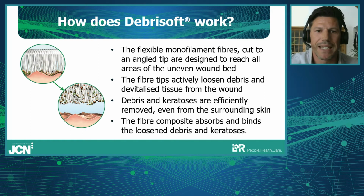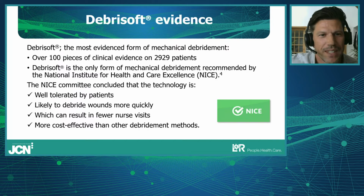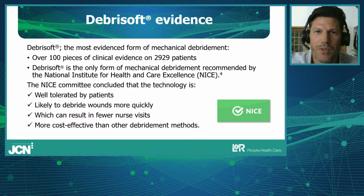We're incredibly proud to say that Debrisoft is the most evidenced form of mechanical debridement on the market, with over 100 pieces of clinical evidence on a staggering 2,929 patients. Debrisoft is the only form of mechanical debridement that is recommended by the National Institute for Health and Care Excellence, otherwise known as NICE. The committee within NICE concluded that the technology is well tolerated by patients, it's likely to debride wounds more quickly, which can result in fewer nurse visits, and it's more cost effective than other debridement methods. So let's see Debrisoft in action.